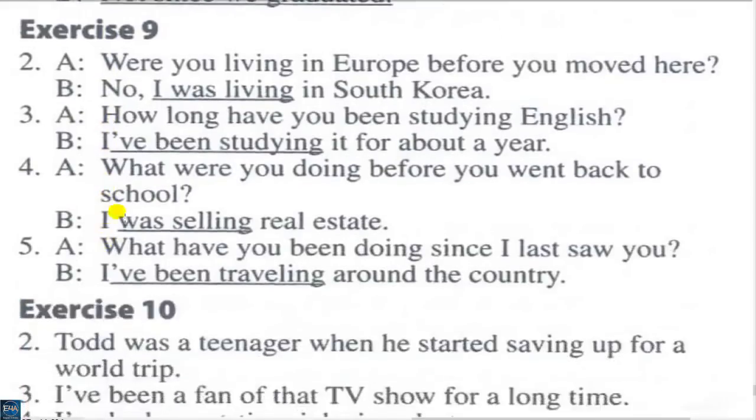Exercise number 9. 2. Were you living in Europe before you moved here? No, I was living in South Korea. 3. How long have you been studying English? I've been studying it for about a year. 4. What were you doing before you went back to school? I was selling real estate. 5. What have you been doing since I last saw you? I've been traveling around the country.